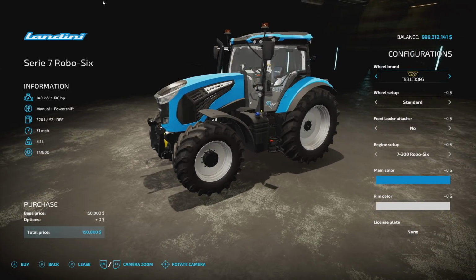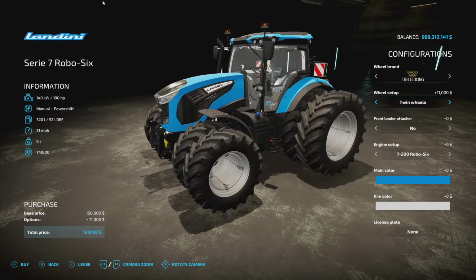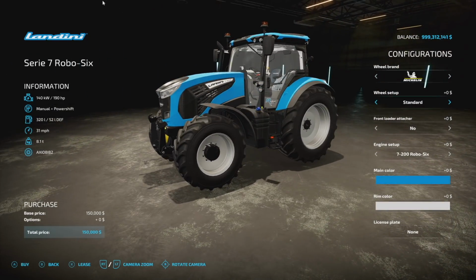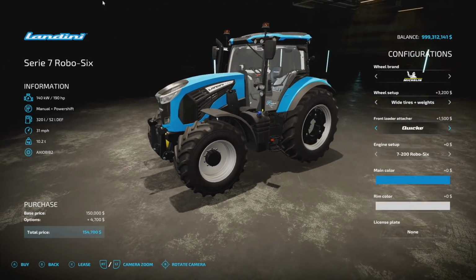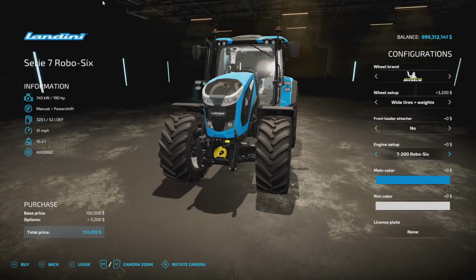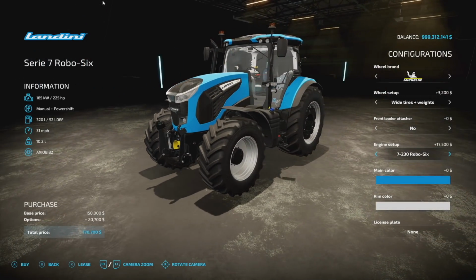As far as customization, we have Trelleborg, Michelin, Continental, Midas, BKT, Brunstein, and Nokian tires, and as you go through here, we've got, well, basically standard stuff. We also have a narrow tire on there as well. Tell you what, these narrow tires are looking great in Farm Sim 22. I love it. As far as front loaders, we've got the Quickie, and we have the Hauer front loaders. Engine setup, so we have 190 horsepower, 210, 225, back and forth between those 3 right there.